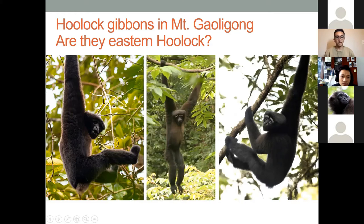From these photos, you can see these gibbons look different from the typical eastern hoolocks because we can't see any white beard, and there are white hairs around the orbit area. From these two photos, we can also clearly see the tuft is not white. Actually, it is brown or black, the same color as the body.